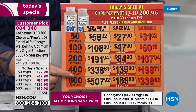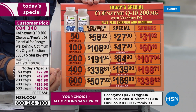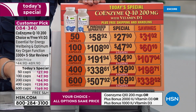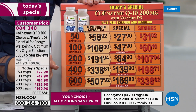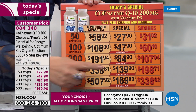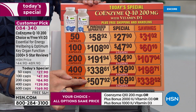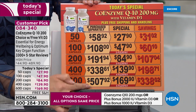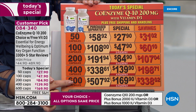I want to show you the 600 count. This is if you were buying separately the D3. Remember, you choose if you want D3 or not. Most of us do, because we know the importance of taking vitamin D3. So the vitamin D3 has two options. You can do a 1,000 IU or a 2,000 IU. The price is the same. But if you're adding the vitamin D3 into this, if purchased separately, at the regular HSN retail price, you're at over $500 for a 600 count.